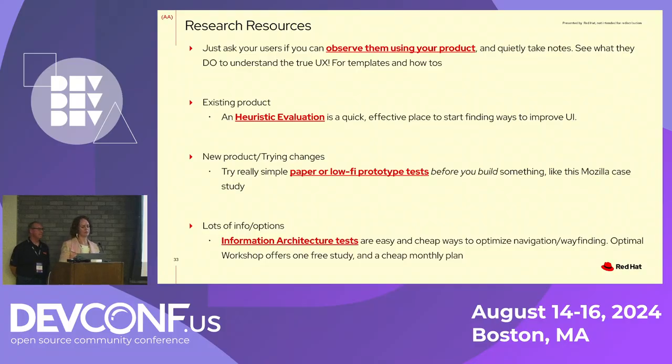And first of all, some scrappy things you could do, like Monday. Ask your users if you can just observe them while they use your product. They are often pretty happy to do that. And it's a wonderful way of getting context and seeing where they struggle that they might not even think to mention in a formal type of research anyway.